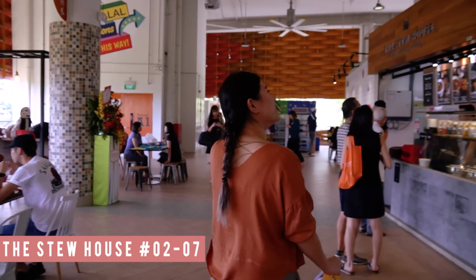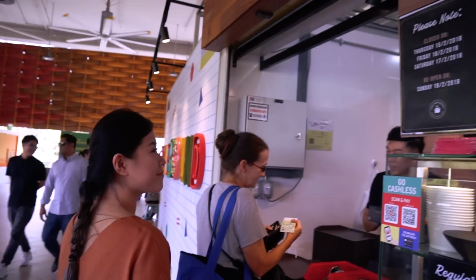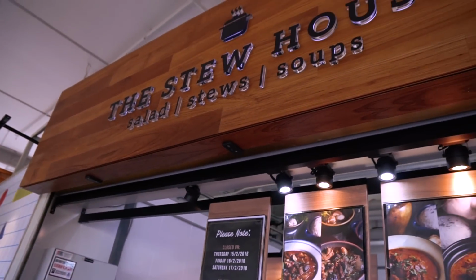As we were walking down, there was this random passerby who told us to try from this stall. He said it was really nice, so we decided to take his advice. Thank you, random passerby. I hope it's good lah. If it's not good, then we'll withdraw the thank you.